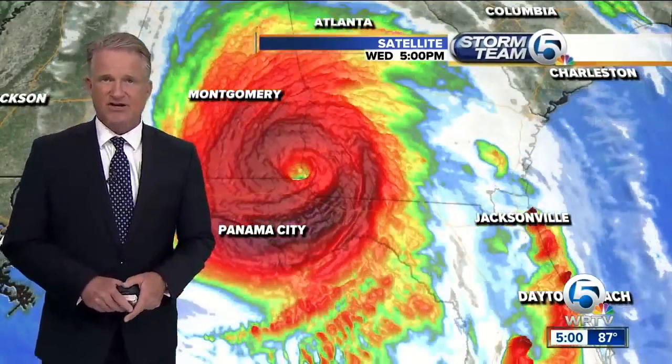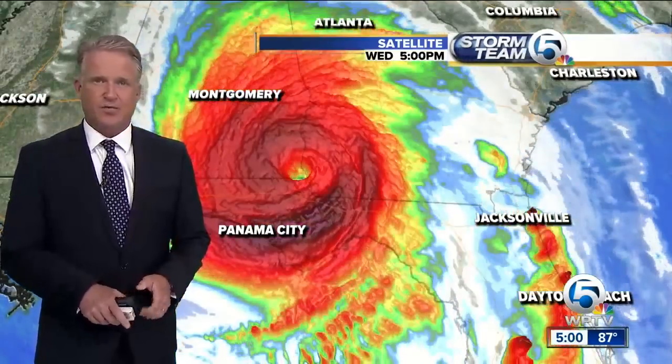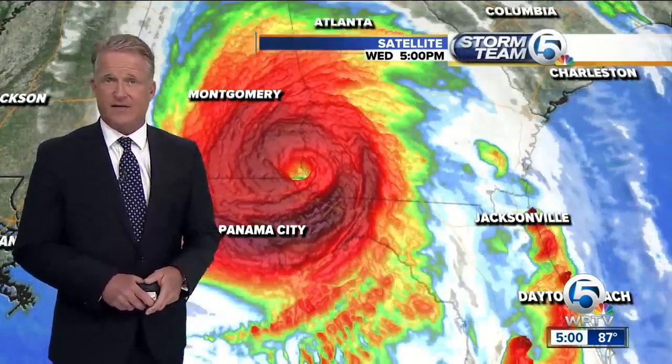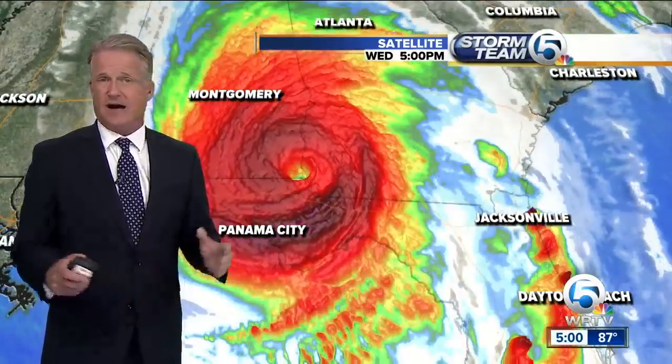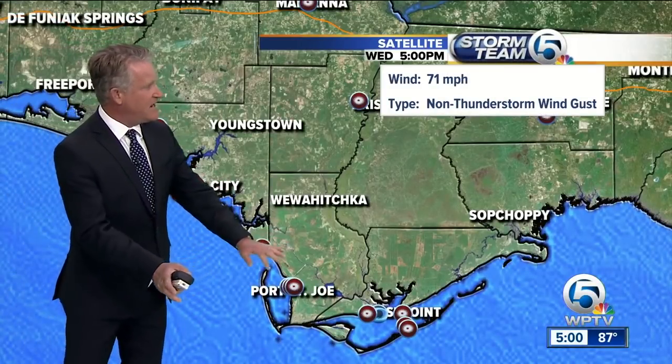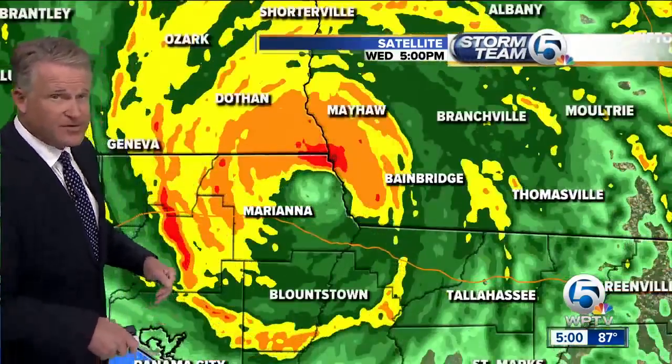rapid intensification last night. That is when the central pressure drops 24 millibars in 24 hours or less. It did that, and the winds went from just a weak Category 3 to a significant Category 4, almost a Category 5 hurricane overnight. And here's a look at some of the wind damage reports and some of the wind speeds. We had a report of 102-mile-an-hour wind at the Marianna Airport a little over an hour ago, and then that wind sensor, that anemometer, dropped off.